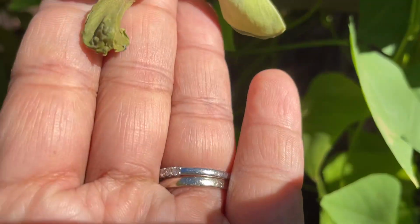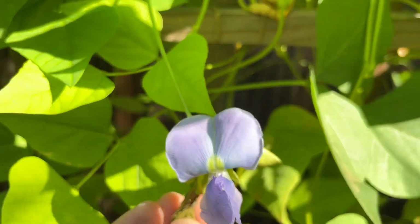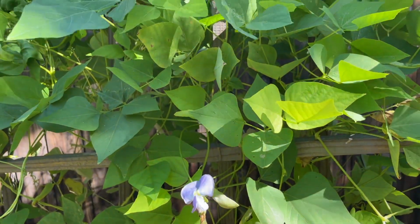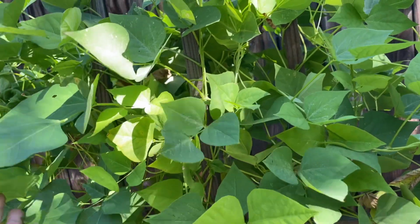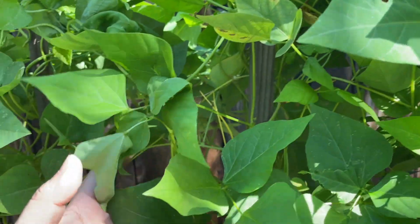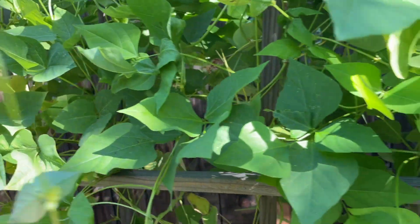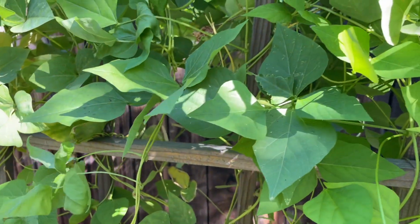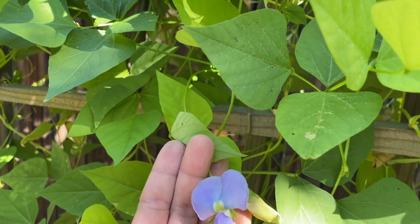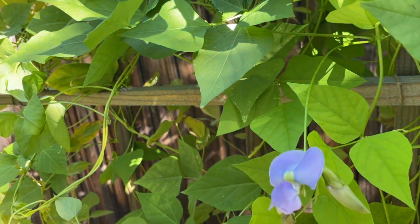This is another flower. This is flower that is done. Beautiful, right? It's sad that they just started to flower. Maybe I should plant them around February next time. I think I planted them like already summertime. It takes a while for them to grow.